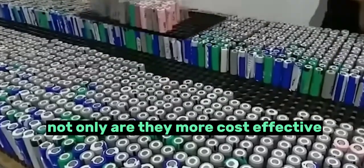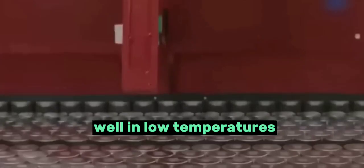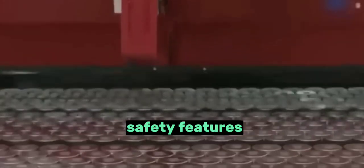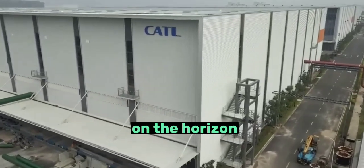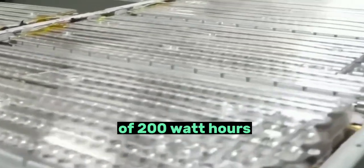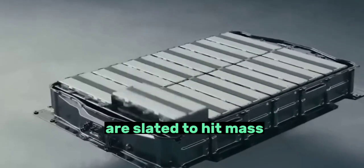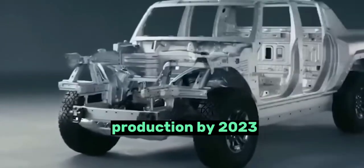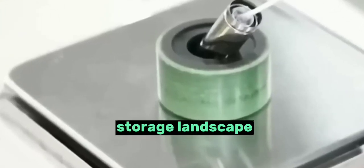Not only are they more cost-effective to manufacture, but they also perform exceptionally well in low temperatures and boast enhanced safety features. Now, CATL has even more ambitious plans on the horizon, with their upcoming sodium-ion batteries set to exceed an impressive energy density of 200 watt-hours per kilogram. And these batteries are slated to hit mass production by 2023, marking a significant step forward in the energy storage landscape.